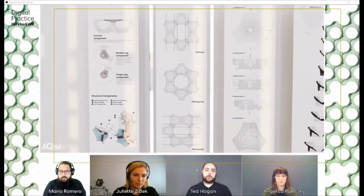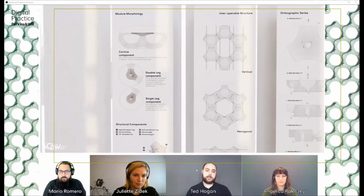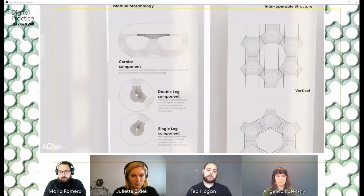Once both design languages for front of house and back of house had been developed, it became very easy for us to say, so what are the additional morphologies of this? And we were able to develop both a cornice component, a double leg component, and a single leg component.